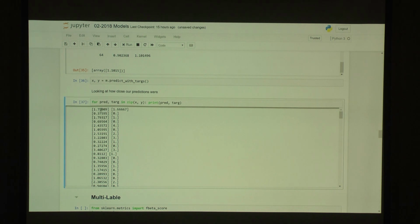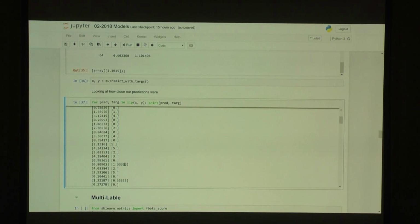So we have our actual values and our predicted values. We predicted 1, that's pretty close. 2 and 4, that's a little bit off. 3, that's also pretty close. So it's not too far off. Even with just this small amount of data, it's still not too bad. Definitely could be better, but as you can see, for some of these, it's getting pretty close.